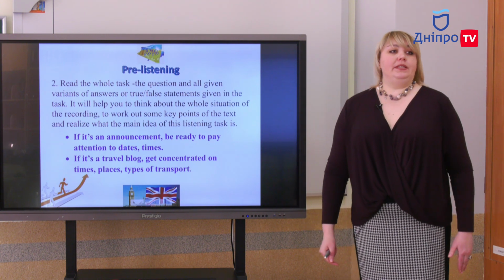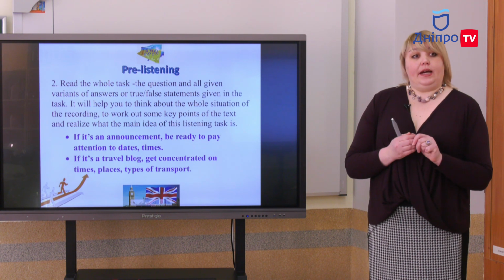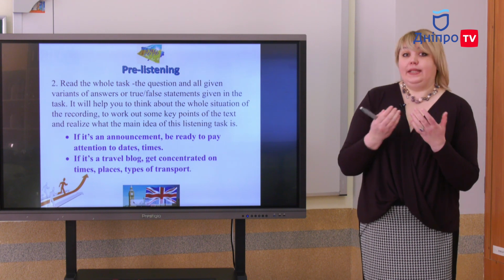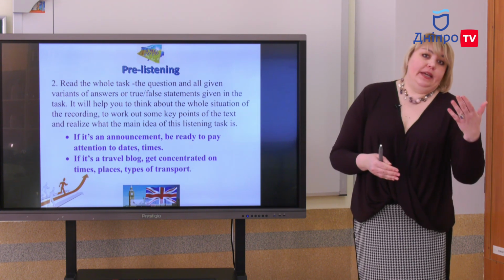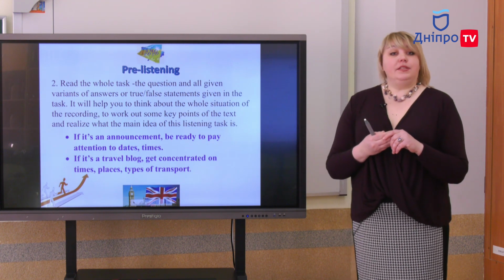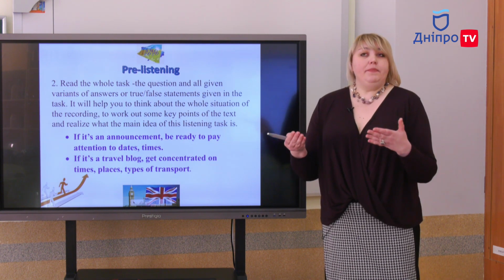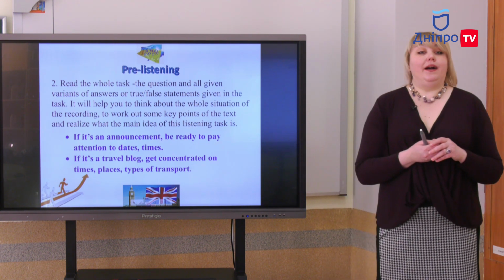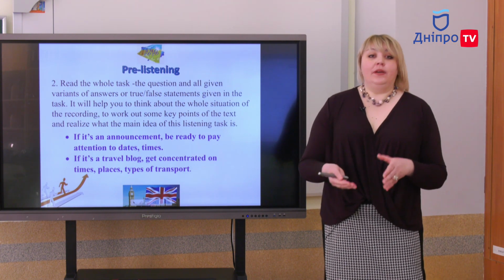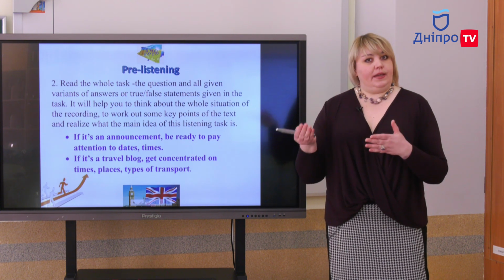For example, if it's an announcement, try to find key points. If it's the announcement, be ready to pay attention to times or dates at the airport, at the bus station, or other places. If it's a travel blog, you may be concentrated on the places, again on the types of transport. It might be commercial. Get focused on special prices, numbers, days of the week, different sales things.